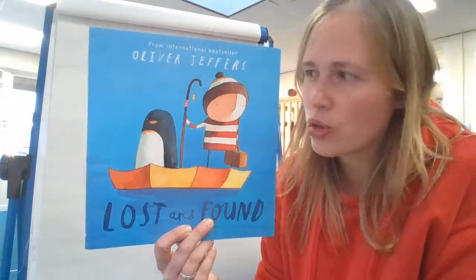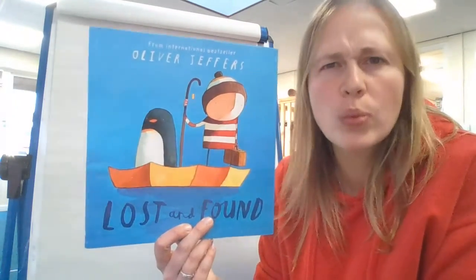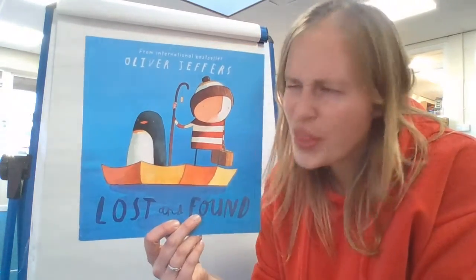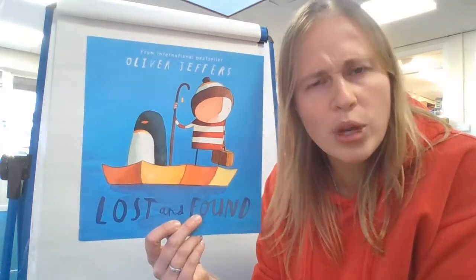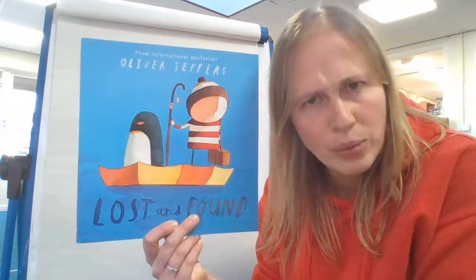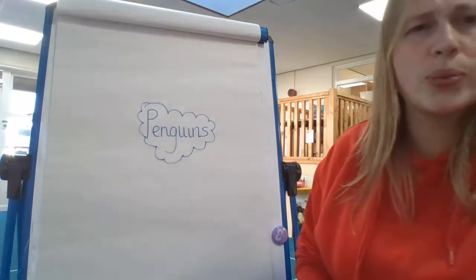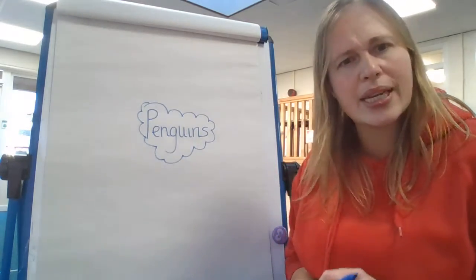Our challenge this week is to really learn lots about penguins. And the way we're going to do that is we're going to think about what we already know about penguins. Then we're going to have a think about what do we want to find out? What could be really interesting to find out about penguins? So let's have a think. What do we know? I'm going to use my blue pen today for the things that I know.